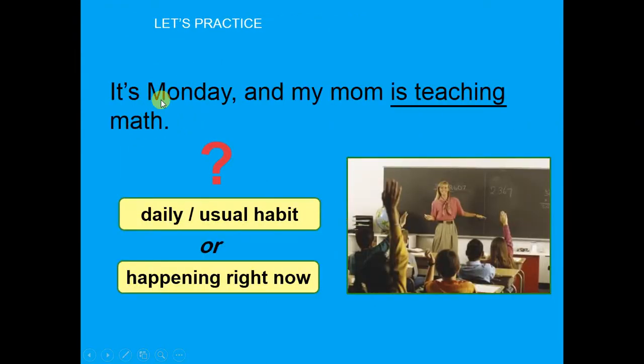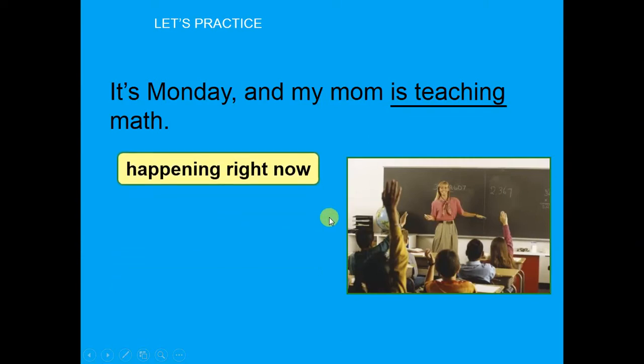Let's practice. It's a Monday and my mom is teaching math. So it's today, Monday, and mom is teaching math. Is it a daily, usual habit or happening right now? It's happening right now because it's Monday and she's doing this on this day only. It's not permanent, it's a temporary situation.